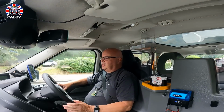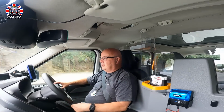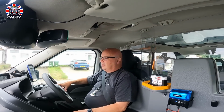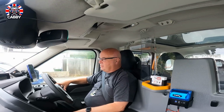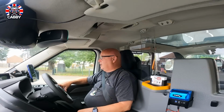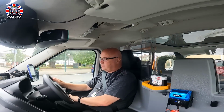And for doing the tours that I do, the panoramic roof, the clients, the guests absolutely love it. They love the smooth ride. They love being able to see out the roof and take photographs out of the roof or through the glass roof. And it seems to really enhance their experience of me giving them a tour in London. So that's another big bonus point.